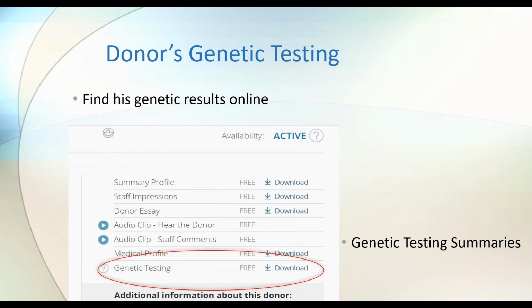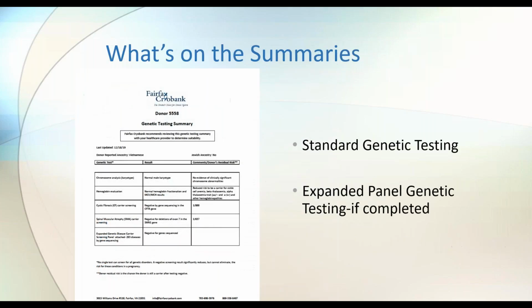How do we see the genetic testing the donors have completed? All donors, regardless if they have had expanded panel testing or not, have a genetic testing summary available to view as a PDF download. To see what a donor has been tested for and what his results are, you can look at the genetic testing summaries located here on his donor page. It is available on all donors for sale. Donors are tested at the time they enter the program for the standard of testing that was in place at that time, so you'll see that there are donors that have varying levels of testing.